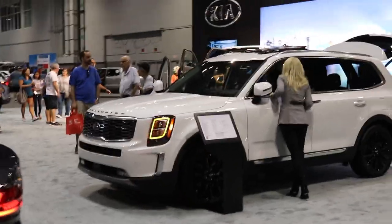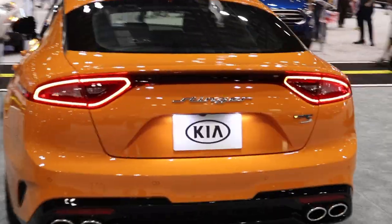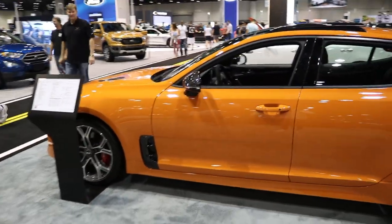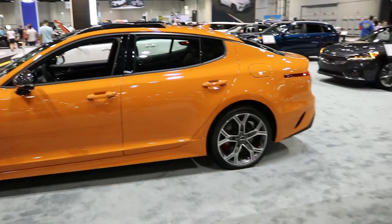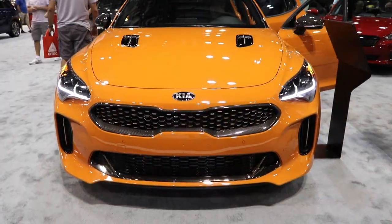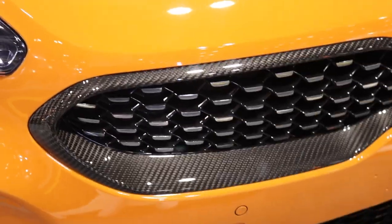What's this? Not bad. What do we got here? What do you think? It looks like a Jag, huh? I think Kia copies everybody. Actually, it kind of does. I can see that. Yeah, right. Kia tossed a little bit of carbon fiber up on here. Kia, you're stepping your game up.